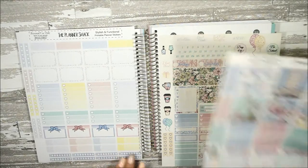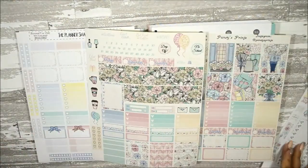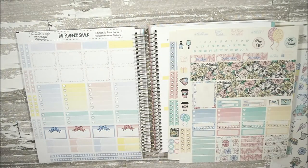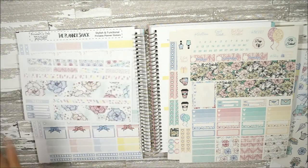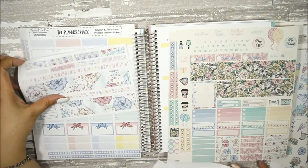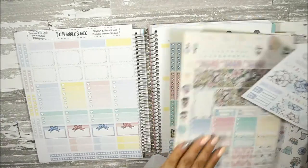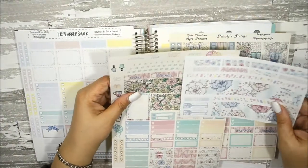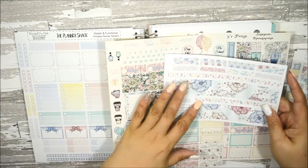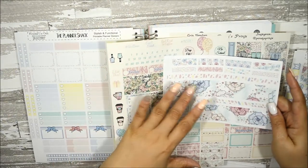So I want to use these as well. And as for the bottom washi, I am loving more the one from Planner Shack. If you hear something in the background, I have my fan on because these lights are super hot. I like the bottom washi here, like I said, from Planner Shack, better than the one from Pansy Prints. I think these are really, really pretty, and I want to incorporate those.